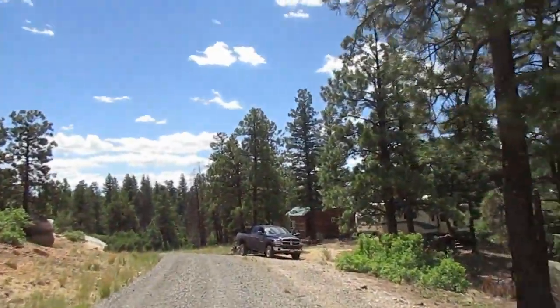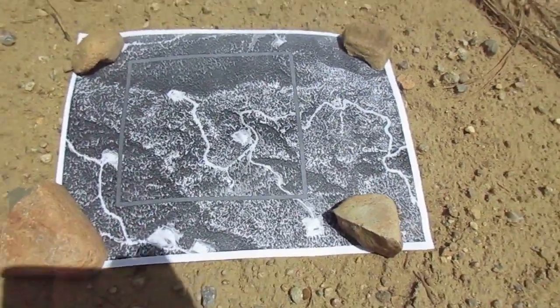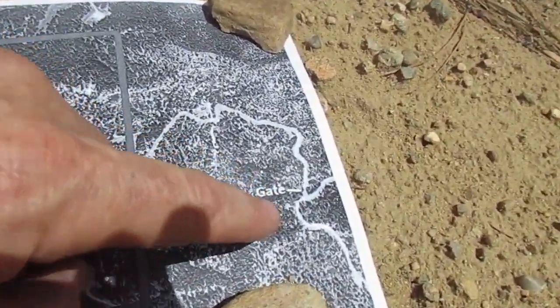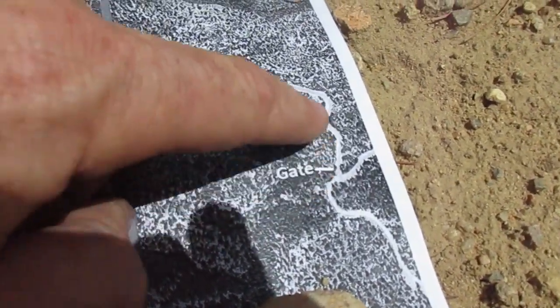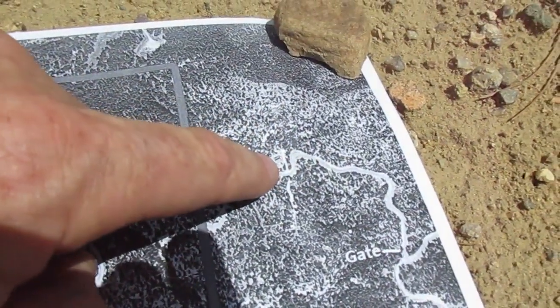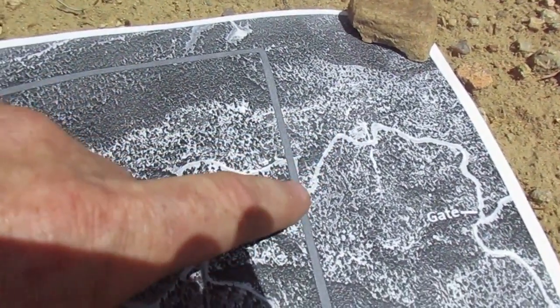Now we're going to go through the land. I'm going to fly the drone. We're at the cabin site still, and we came in through the gate. You look at the maps on my site here. We came in through the gate here and drove around the cabin we drove by in the video, that identifies that you're getting close to the properties right there.